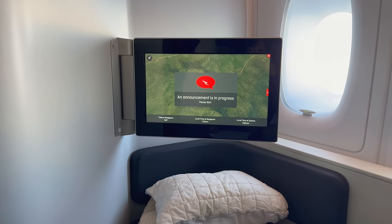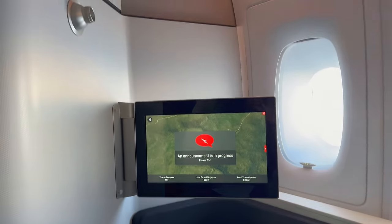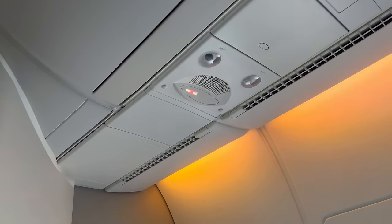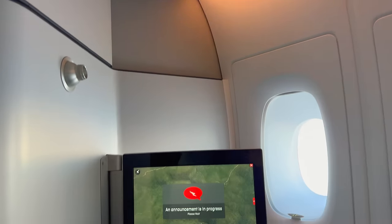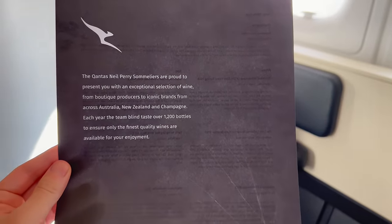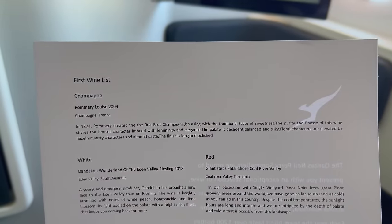Keep your seatbelts fastened whenever you are seated. If you lose your electronic device, it is important that you don't move your seat, as this could severely damage your device and may become a fire hazard. Once again, it's a pleasure having you on board.